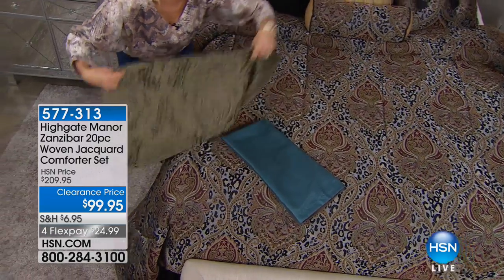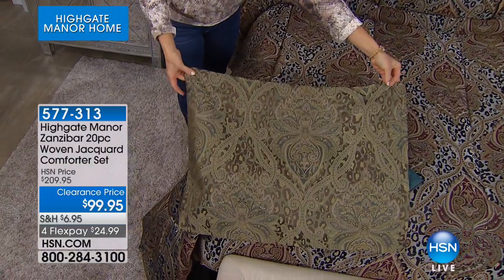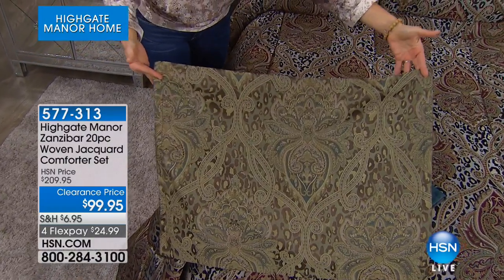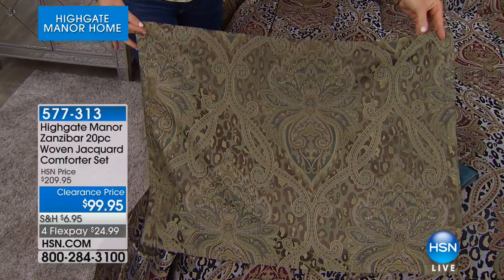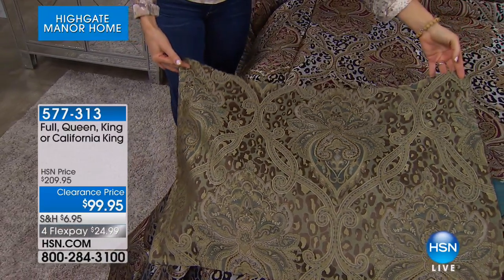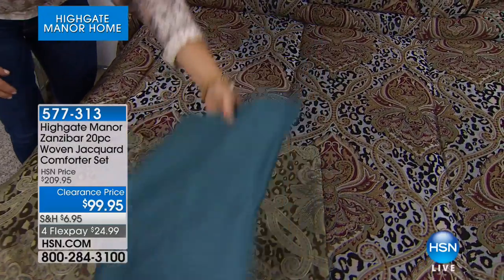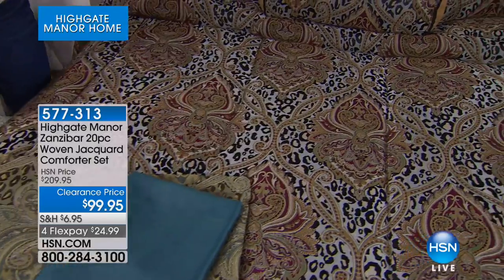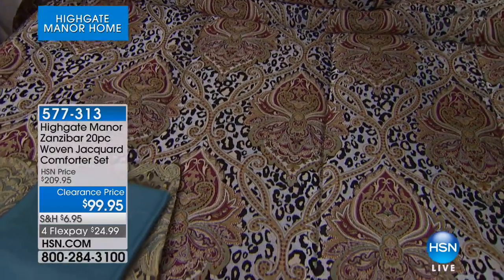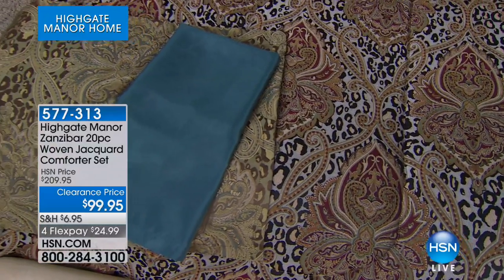Here's where it gets even more wonderful. We have 20 pieces at this price. It's $4.99 a piece when you buy the set. We have full, queen or king. The Cal King is gone now, thanks for that. And we even have a really nice low shipping and handling considering everything you're going to be receiving. And take your time paying for it, it's over those 4 months, if you want to, or you can pay for it all up front, it's totally up to you. The colors are either black or teal.